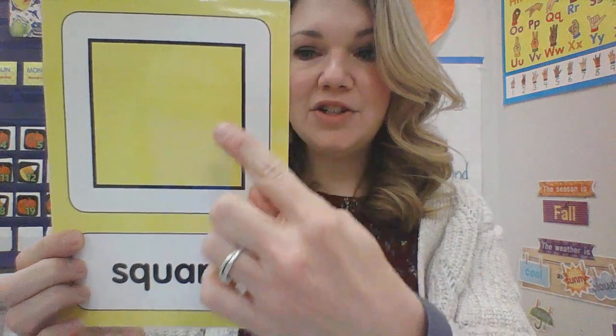Now, which one is a square? Yes, this one is the square. A square has 1, 2, 3, 4 sides, and they are all the same. This is a square. You can make a square. Put your thumbs up, and then one thumb goes down, and when they come together, you have a square. There's your square.